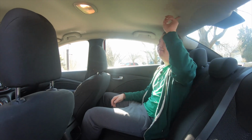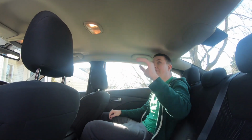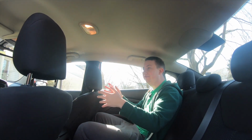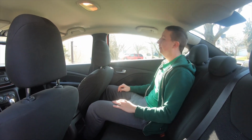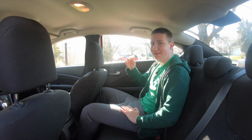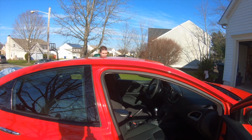But while we're back here, neat touch on this car, we actually have a light colored headliner. On my old Dart, it was all black, but on this one, it's all light colored, which is pretty cool. And it kind of matches with the light colored exterior stuff like the chrome door handles and the light colored wheels. You have this light colored roof. Something to note, both rear speakers are really bad and crackly. But the good thing is you can't hear them from the front seat, so it doesn't matter. With that said, let's move up front.